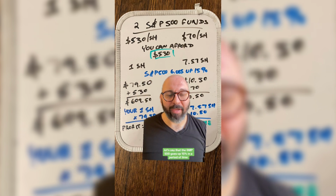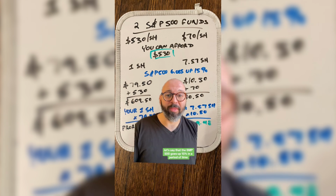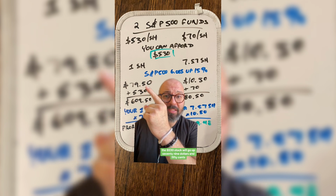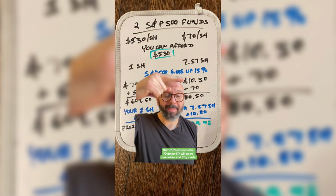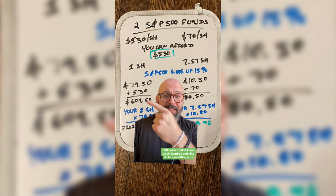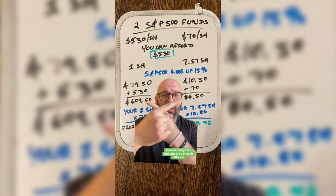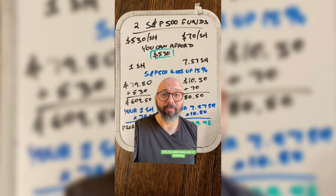Now, let's say that the S&P 500 goes up 15% in a period of time. The $530 stock will go up $79.50. That's 15%. Whereas the $70 ETF will go up $10.50. That's 15%. The $530 fund will now be $609.50, and the $70 fund will be $80.50. So even though the amounts are a little bit different, the percentage gain is the same, 15% for each.